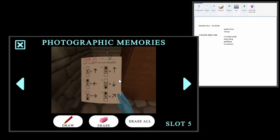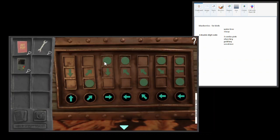Wait a minute. If it's... Okay, anything slanted down with the dot above needs to be slanted up. Got it. I'm guessing that needs to be opposite then. Let me... Okay.